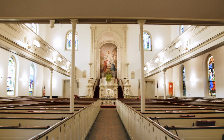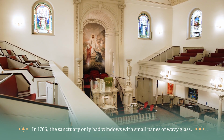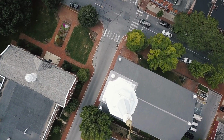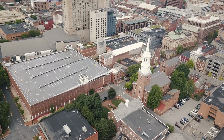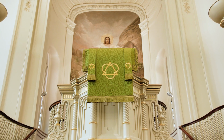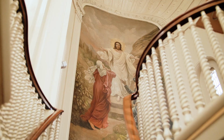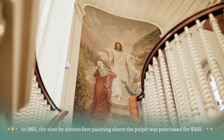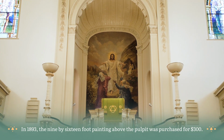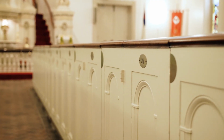Walking through the church's main doors, you will stand in a structure that was completed in 1766. During an 1853 renovation, resulting in a reorientation of the church, the apse was added, and a pulpit designed by architect Samuel Sloan was installed. The mural behind the pulpit is entitled The Resurrection and was painted by H.K. Beck in 1893. Rows of pews can be found in the church.